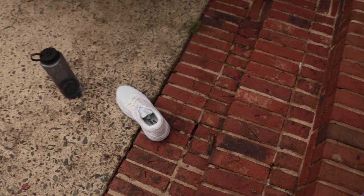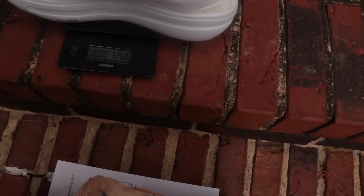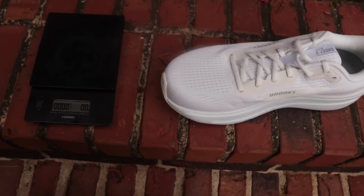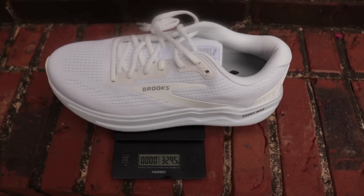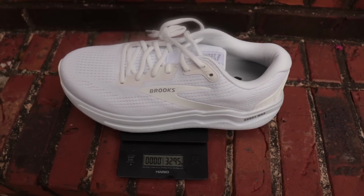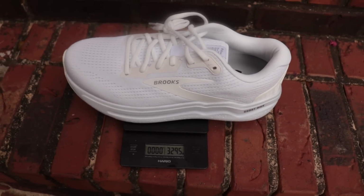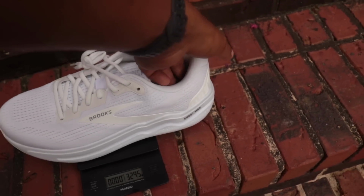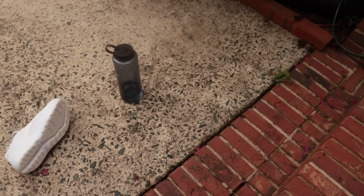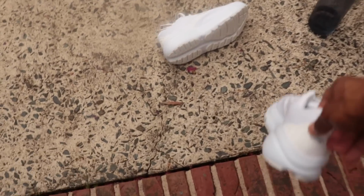Ooh, that was fun, huh? That was cute. Hold on, QA check. I always forget the QA check. All right, so the first one was 326. This left one is 329.5, a little off. Brooks is usually on point with this, but at this weight, that's nothing. That's less than 1% different between the two. So we'll be fine. All right, let's see if I can nail this one. Okay, I'm just trash today. I can build a house with these bricks.